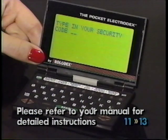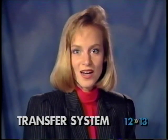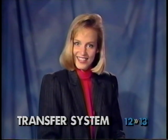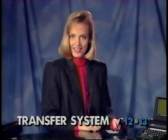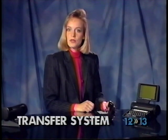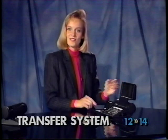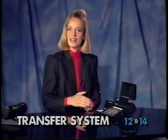to the unit's databank. One of the most unique features of the Electrodex Plus and the Pocket Electrodex is their ability to use the infrared transfer system to exchange information from both machines. The Pocket Electrodex allows you to transfer business card files instantly from either unit to the other. When transferring information, the receiving unit must always be placed on the left, and the loading unit must be placed on the right. The infrared sensors should be placed closely together or almost touching.